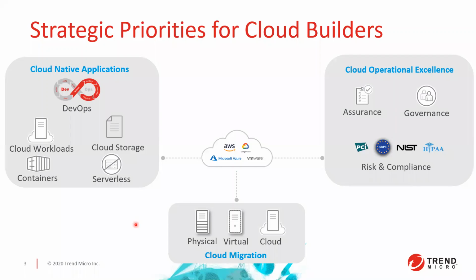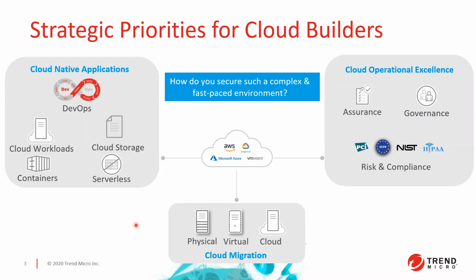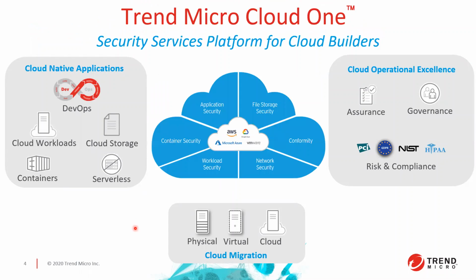To solve all these problems and challenges and the differences in services and infrastructure, we present to you Cloud One. As you can see, Cloud One has six different products completely made for the cloud. With this offering, Trend Micro is currently the only vendor with such broad security that is completely built for the cloud and for hybrid environments.